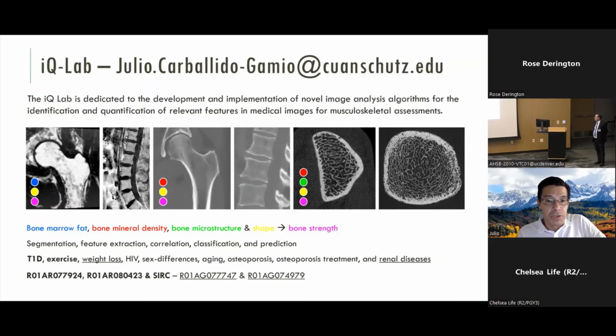With QCT, as you would expect, we measure bone mineral density and shape, and in collaboration with the mechanical engineering department, we can perform finite element analysis to get estimates of bone strength. With HRpQCT, you get volumetric BMD, bone microstructure, and shape, and we also can perform micro finite element analysis to get estimates of bone strength. What techniques do we use? Segmentation, feature extraction, correlation, classification, and prediction. We can use machine learning, and we are going to get a new postdoc to do deep learning too.